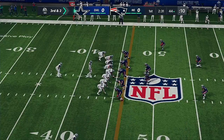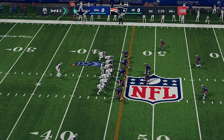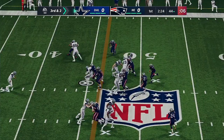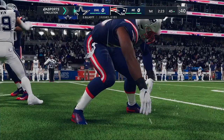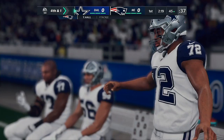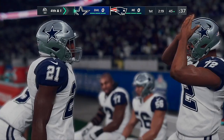If I'm calling plays here, I make sure I put it in the hands of my quarterback and get it to a receiver real fast. I'm not running the ball here. And Elliott trying to work his way forward, but it looks like he did not make it. Just a 1 yard pickup there, and it'll be 4th down.